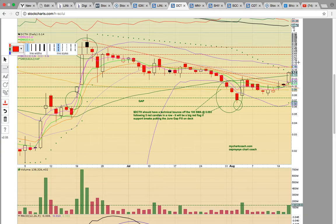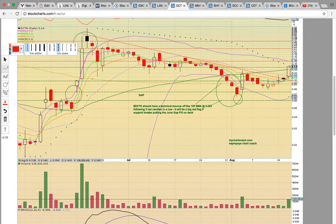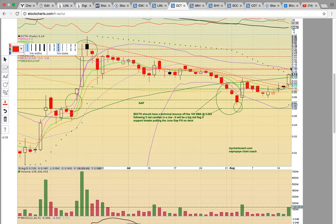A lot of times the upper Bollinger Band signals the top of a run. Keep in mind there are 3 green volume bars in a row. So the big thing here is just being able to turn this middle Bollinger Band and 50-day simple moving average into support and start a new uptrend.